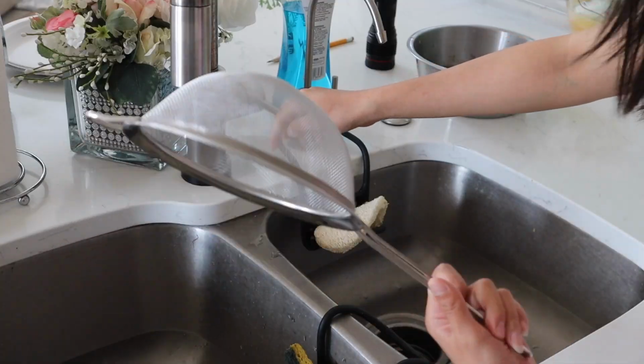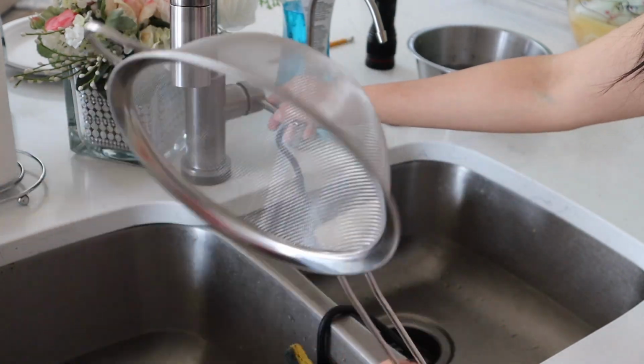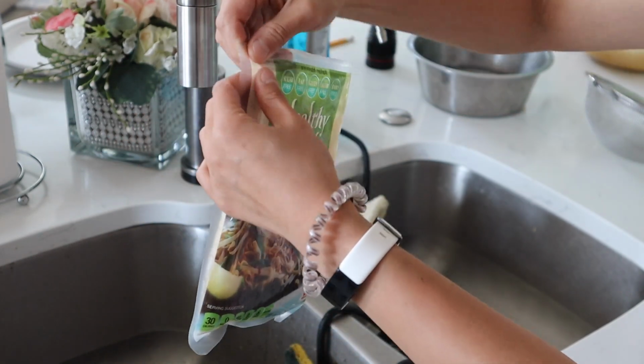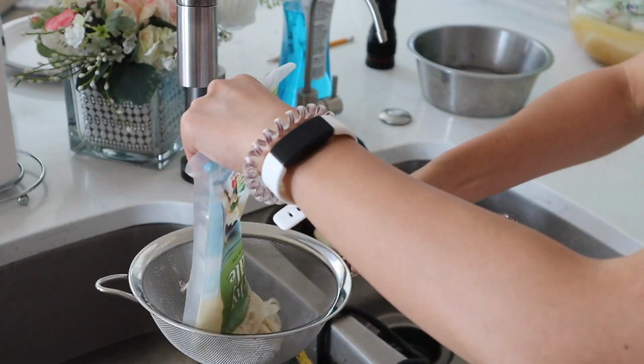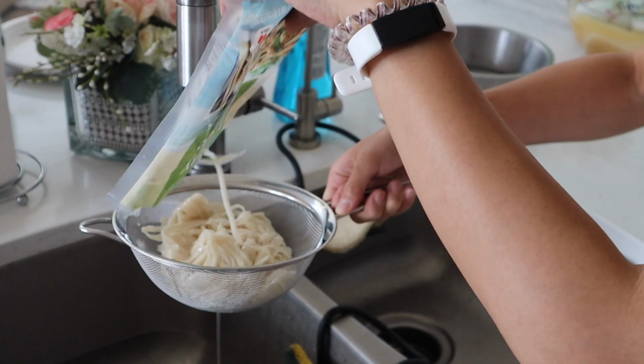First, I'm gonna use a container like this, or you can use anything that helps you to rinse. The first step is to open the noodles and dump the water. What I do is basically just dump the noodles into this container with holes.